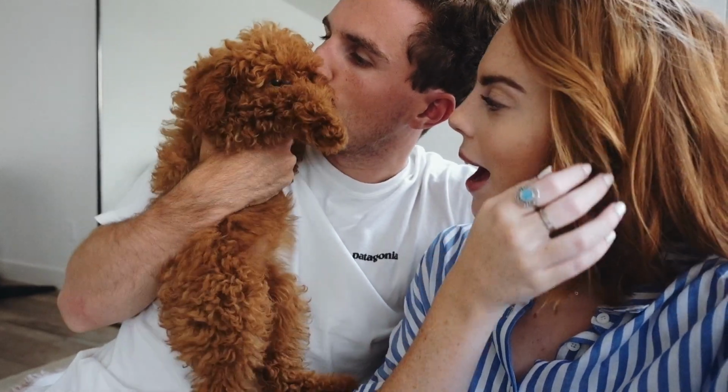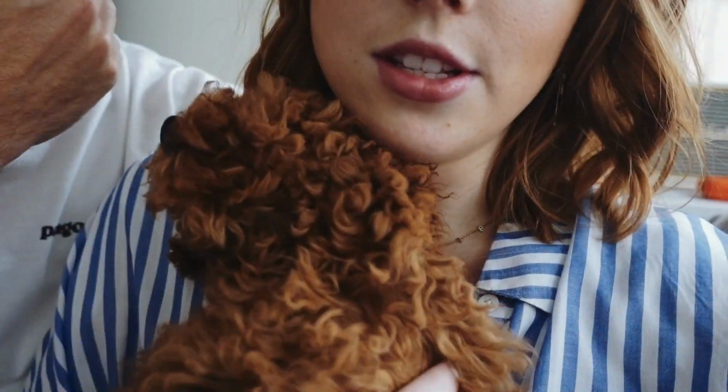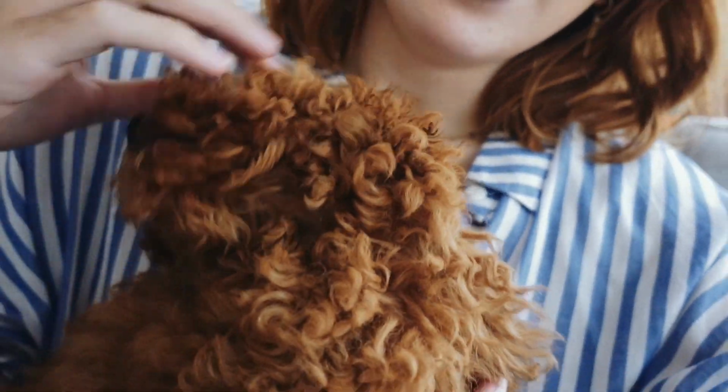This is Lady. Come here, Lady. We just gave her a bath today, so she is so fluffy right now. She needs to be groomed so bad, but she needs to get one more round of shots before she can be groomed and go in public. She's just a little spoiled girl right now. Her fur is getting so long and we need to get her haircut very soon, but that should happen soon. Say hi, Lady.